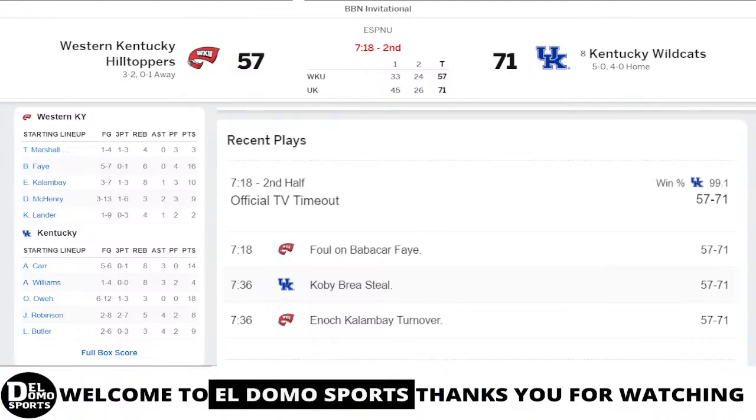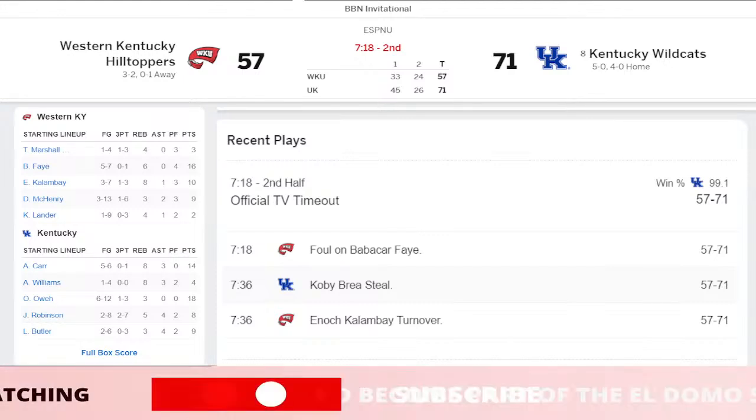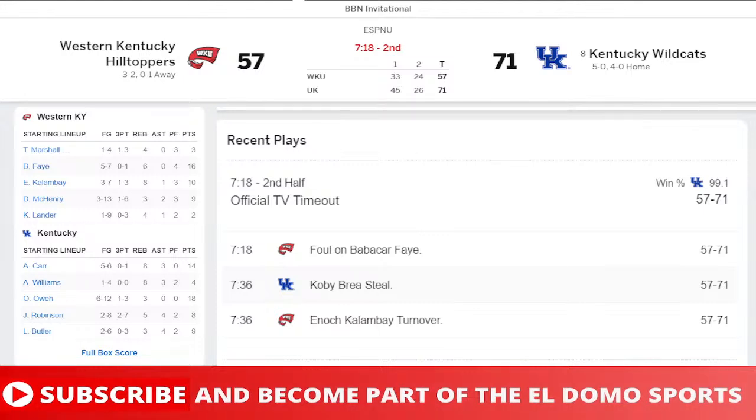I think he was letting him shoot it. That was kind of a suspect foul, but 7:18 left. More free throws for Kentucky. Wildcats 71, Hilltoppers 57. And we will take a timeout. More to follow. This is WKU basketball from Learfield and the Varsity app.